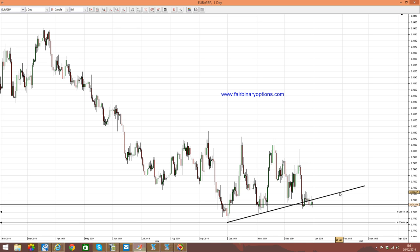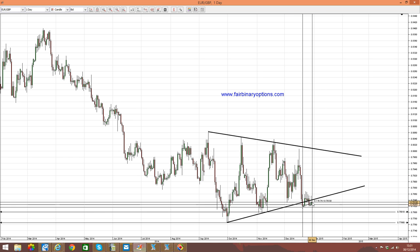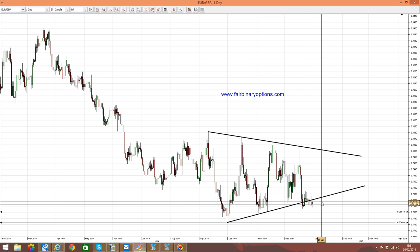This is the triangle that is actually forming on the daily chart, and this triangle has been done since before Christmas, in, let me see here, 8 days. So it is more than 1 week that this triangle is broken. But because we are witnessing a low liquidity environment, as market participants are on holiday, ranges still hold.